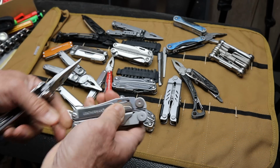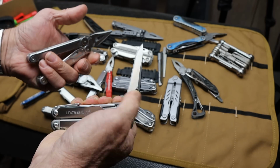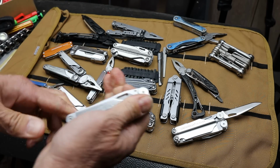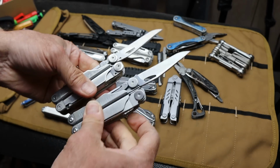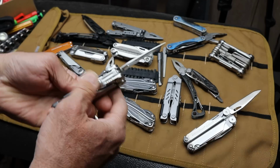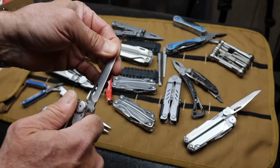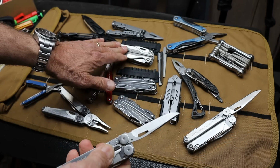One of the things I like about this particular one is the blade is easily and quickly accessible when the knife is in a closed position. But you can see that between the first and second generation, they've updated the blade, made it a little bit beefier. They used kind of a standard, I don't know what it was, 420 or 440 stainless. I think 440 on their blades, unless you moved up.